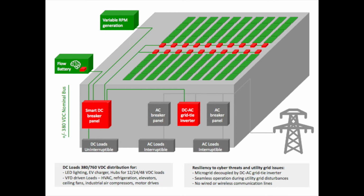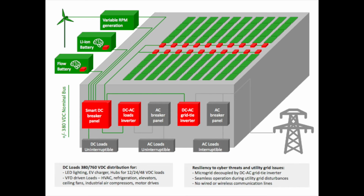For example, you can expand the solar plant using additional low-cost DC-DC converters connected to the same or an additional smart DC breaker panel, or add a second local generation source like wind, or additional storage such as a lithium-ion battery. With or without the increased local generation capacity and storage, you can add an ultra-low-cost DC-AC loads inverter, shown in red, to support uninterruptible AC loads on the same microgrid, expanding the scope of the implementation. At a later date, or immediately if you prefer, you can replace those uninterruptible AC loads with high-efficiency DC loads, adding to or expanding the existing smart DC breaker panel, and removing the requirement for a DC-AC loads inverter altogether.